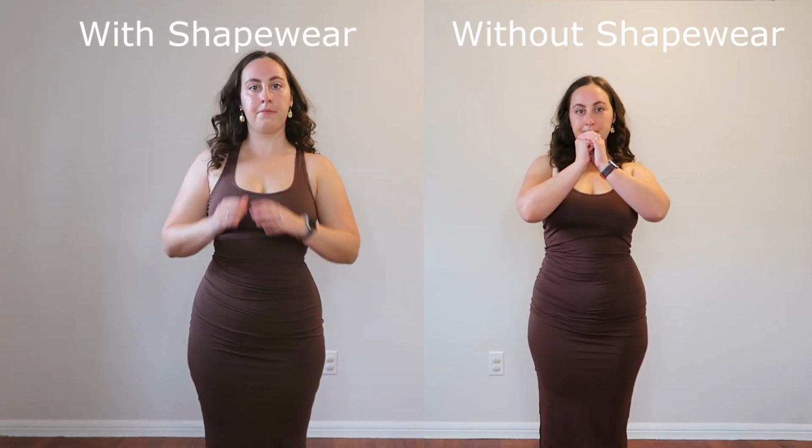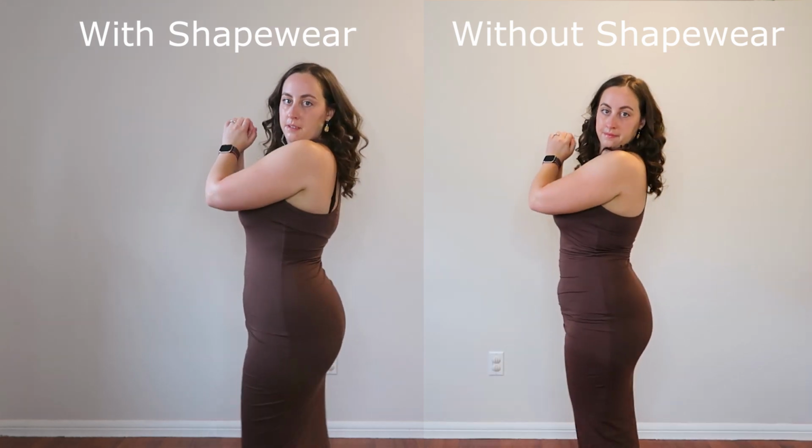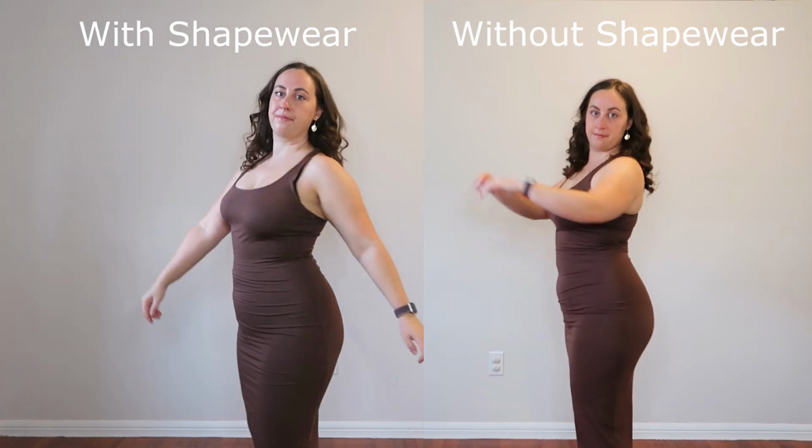And just super quick for comparison's sake, this is what this dress looks like with shapewear on. I don't think that there's a huge difference. Obviously, I'm a little more hugged in right in the center, and my hips are a little bit more smoothed out where my hip dips are, but otherwise it's very similar. This is just making the super comfortable dress slightly less comfortable. And I would say under this dress in particular, don't feel like you need to wear shapewear. It's very, very cute just on its own.